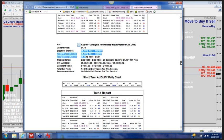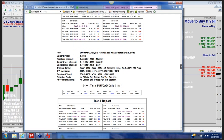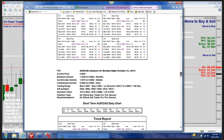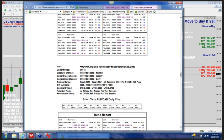Scrolling on down, what else do we see? Swiss yen, we see a 3 of 3 channel setting up here. So if that's a currency pair you trade, you might want to mark that on your charts. Same here on the Aussie CAD. We're seeing a 3 of 3 channel setting up at 98.92.